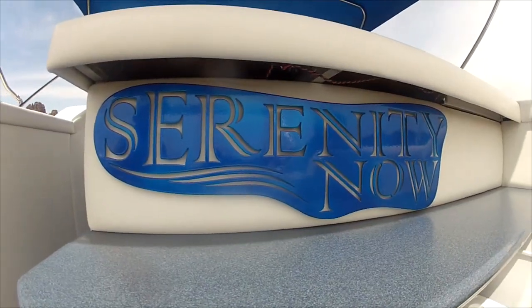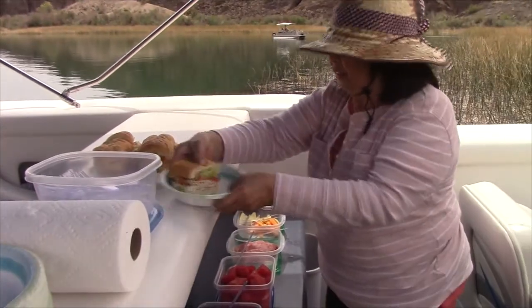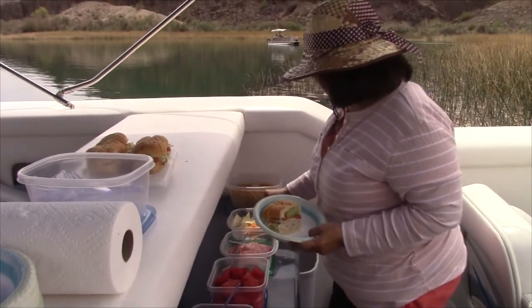That's nice. Driver and guide Kevin Shuck is doing all the work aboard Serenity Now. Actually, I'll be quite honest with you. It's actually getting to know all my customers and sharing the beautiful experience that we're going to see every day. The adventure includes a light lunch.